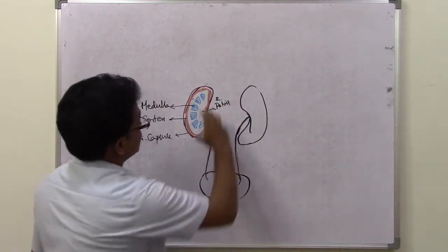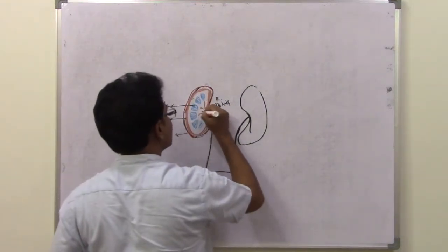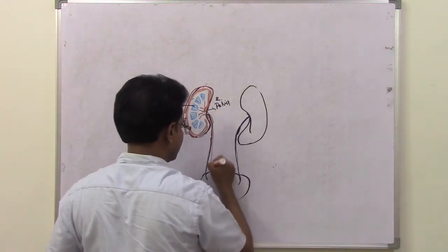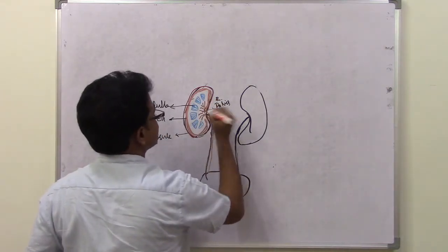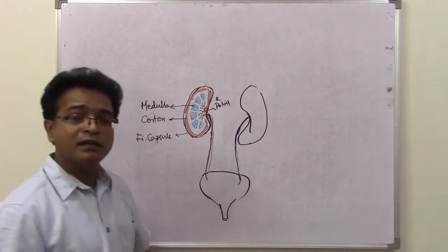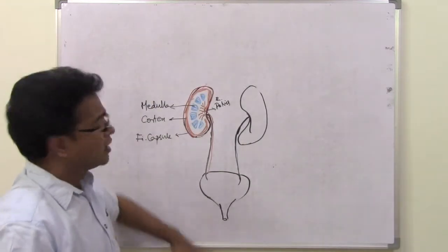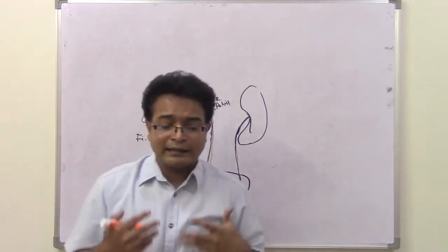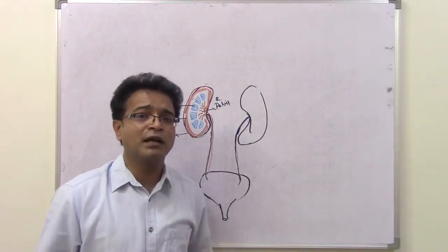Okay, so the urine is collected here and goes out in different small tubes. They collect and form a ureter. This is the ureter that is coming out. These are calyx, renal calyx. They form the renal pelvis and finally enter into the ureter and collect urine in the urinary bladder. This is the cross section. So basically capsule, cortex and medulla. Each kidney is made up of close to 1.5 to 2 million functional units called nephrons.